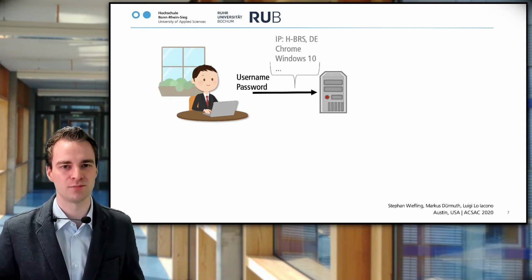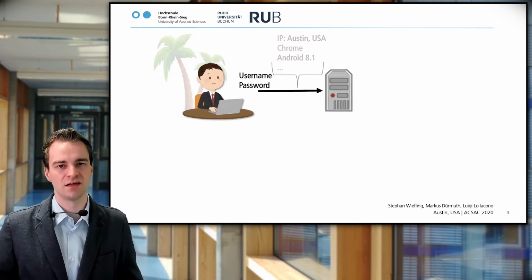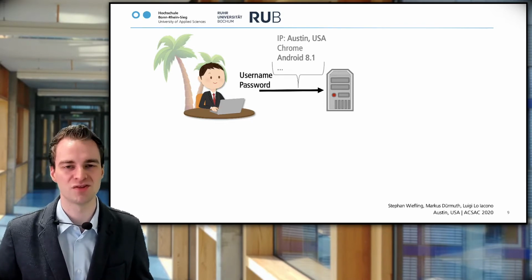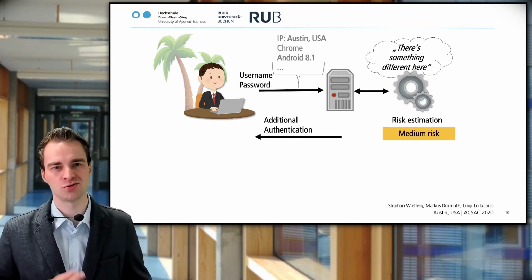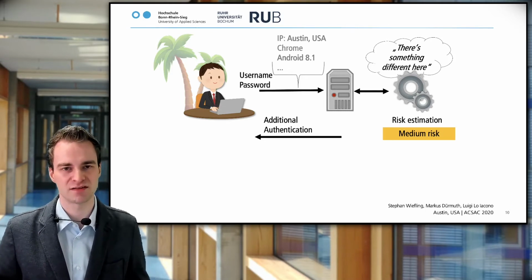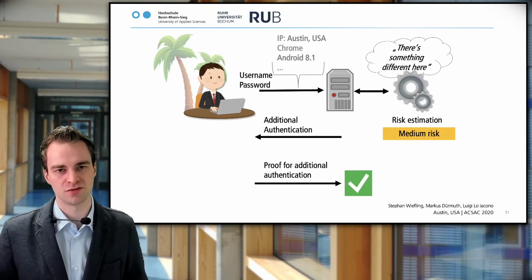If we take a low-risk example, I'm signing in from my university computer as always with similar devices, and in this case, I'm signed in as always. Taking another example, I'm switching the location, and I'm using a device I've never used before, and the location has never been seen before in my case. In this case, RBA is not sure if it's really Stefan Wiefling, so it asks for an additional authentication factor. This could be, for example, the email address that is stored anyway, to confirm. If I can give them the proof correctly, then I'm signed in to the website. You can see the differences here between two-factor authentication and risk-based authentication: you're not always asked for additional authentication.